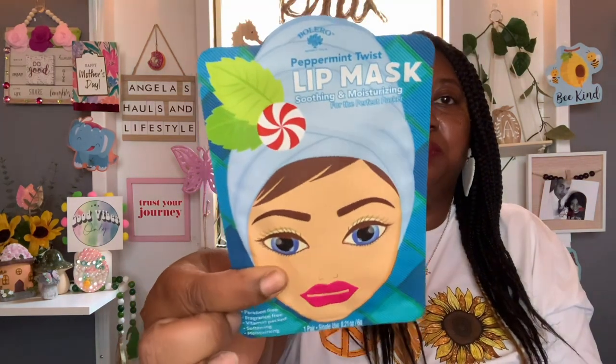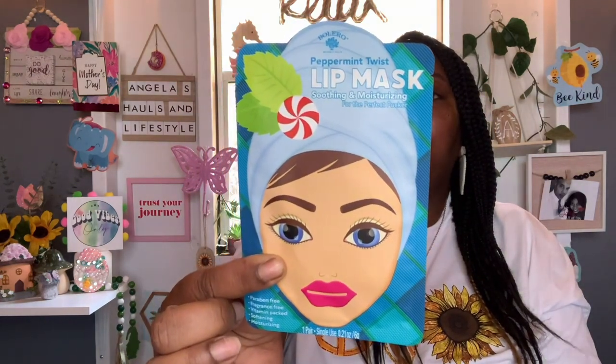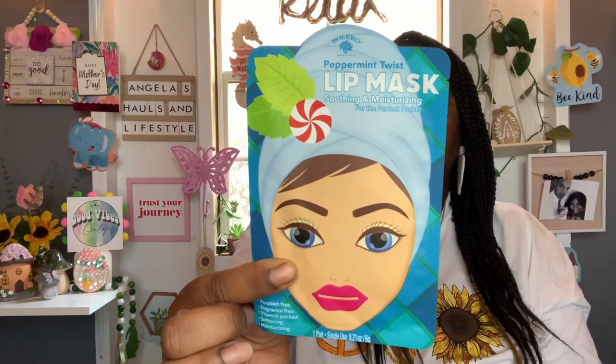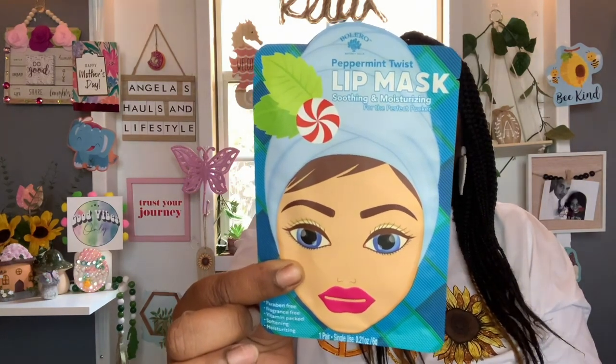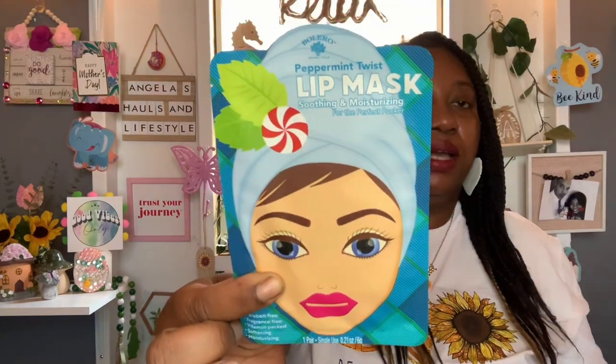And then next I picked up some masks. So I got this one. This one is by Bolero. It looked new to me. This Peppermint Twist Lip Mask, soothing and moisturizing for the perfect pucker. It's paraben free, fragrance free, vitamin packed, softening and moisturizing. You get one pair, single use. And the packaging is so cute. So the perfect pucker is waiting for you. This lip mask will infuse your lips with total hydration thanks to the soothing and moisturizing benefits of peppermint.